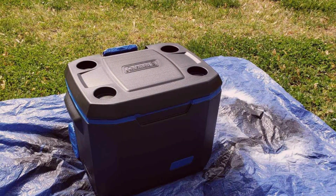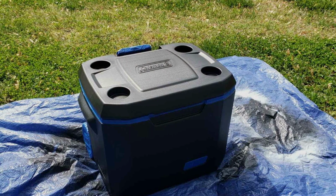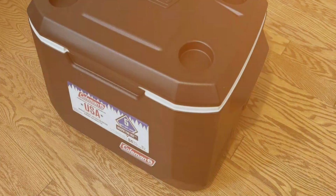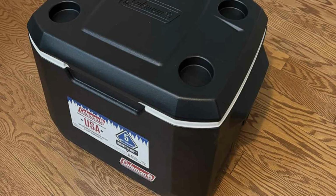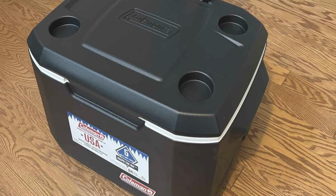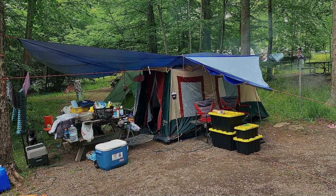The lid features cup holders, adding an extra layer of convenience when you are out and about. Inside, the Coleman rolling cooler offers ample storage space. It has a capacity of up to 50 quarts, allowing you to pack plenty of food and drinks. The built-in drain makes it easy to remove melted ice without creating a mess. With its combination of portability, durability, and cooling performance, this cooler is a must-have for any traveler.